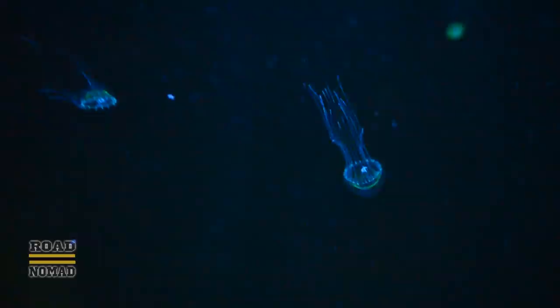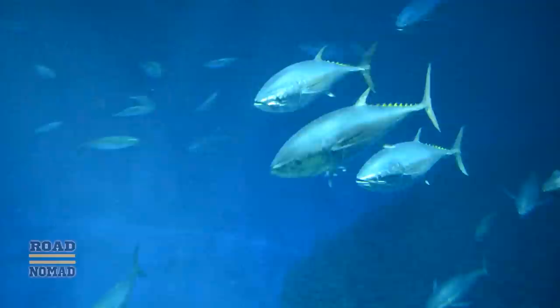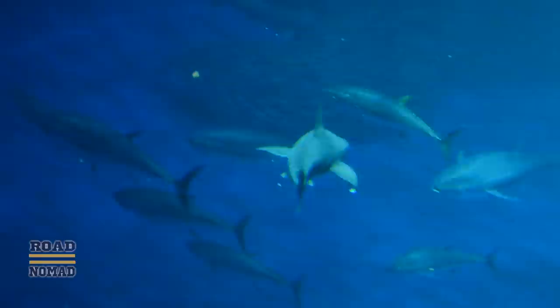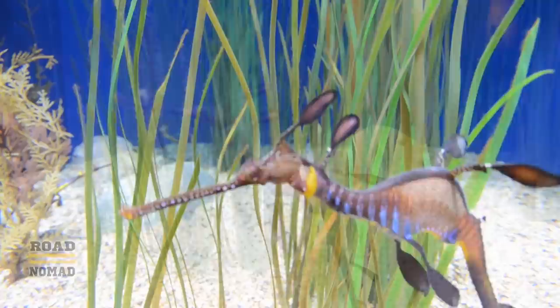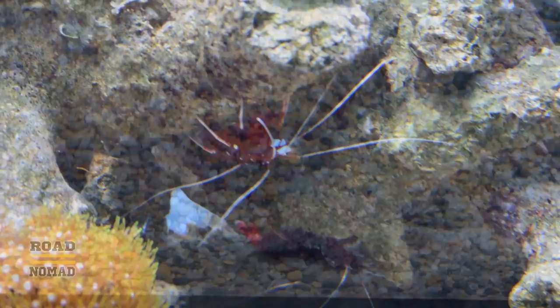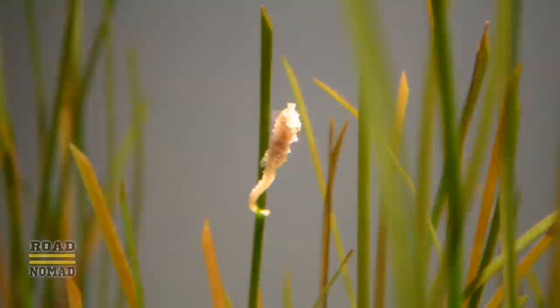Of course, there are many other attractions at the Monterey Bay Aquarium, like these giant fish tanks displaying sea life in action. There is avian action as well, these fishing birds. Another great exhibit are the seahorses or hippocampus, such an exotic species. Some of them can even disguise themselves as plants. As Spock would say it, fascinating.